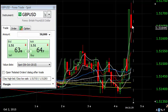Sorry, I've been really late to the party here. While I was getting the recording software up, it was down here at 60, so not the best of levels. I'm going to keep the stop really tight. I want it to basically be reacting from this outer band here and not really coming much further.